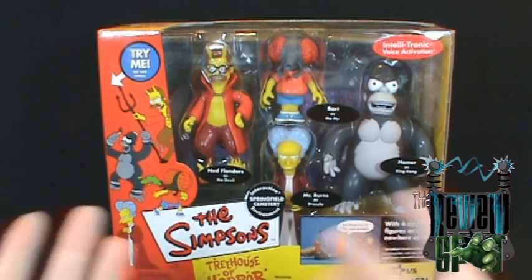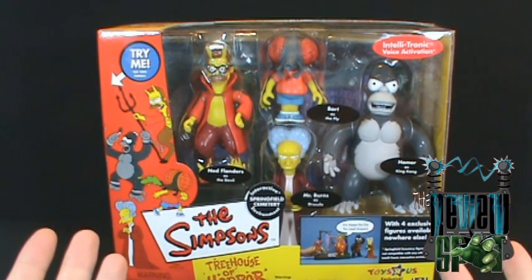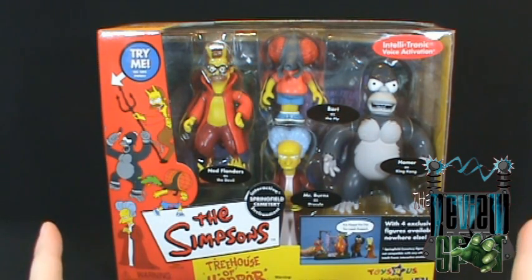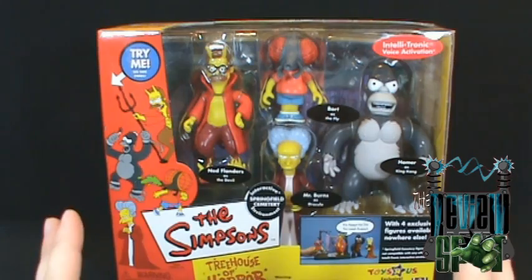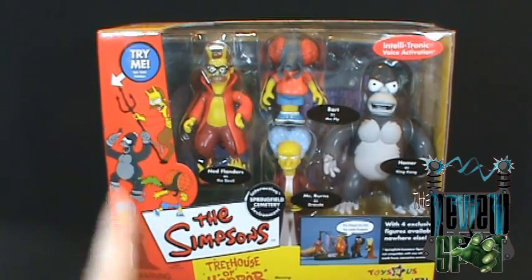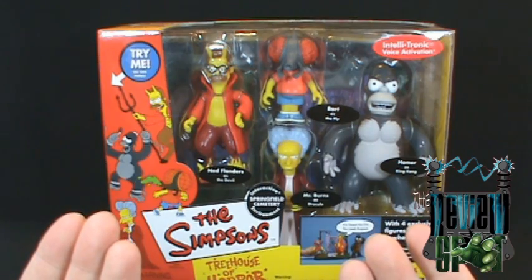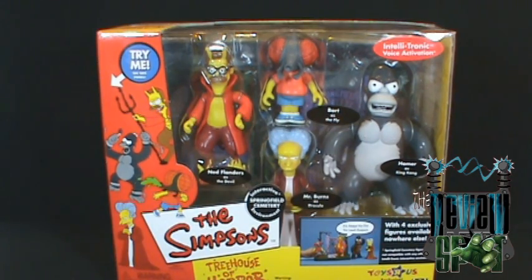Certainly doing it throughout the year probably would have made no sense. I don't have really many Simpsons sets, many Simpsons figures really to speak of. The only ones I really wanted to get though, if anything, was the Treehouse of Horror. You know me, big fan of the Treehouse of Horror episodes.